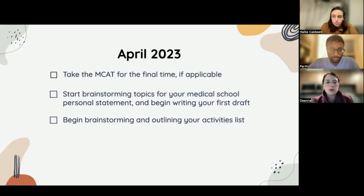Even though your applications are not going to open until May, it's definitely time to start working on your personal statement, or at least brainstorming ideas of things that you can put in your personal statement with your first draft. Depending on if you like to write or not, this is either going to flow out of you, or it's going to be very difficult. And you need to give yourself time to really mull over this paper that you're going to write, because you want it to portray you in the best possible light while also getting all of your points across. So this is the time to start thinking about that and getting that first draft written.